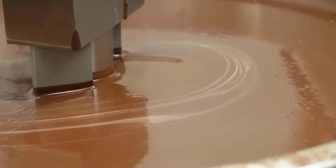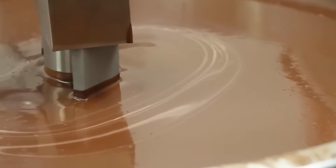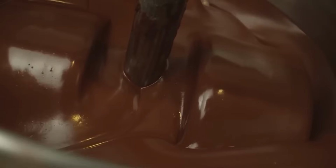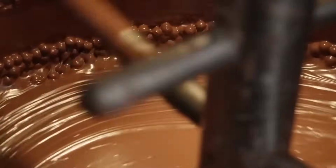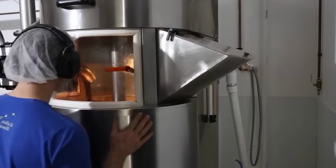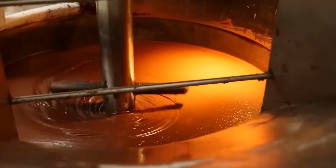These rollers gradually reduce the particle size of sugar and cocoa to less than 30 microns. This fine reduction is critical for achieving the smooth mouthfeel of chocolate. If particles are too large, the texture becomes gritty. Too small, and it can feel pasty or dull on the tongue. The mixture exits this stage as a smooth, semi-fluid paste, ready for the next critical transformation, conching.